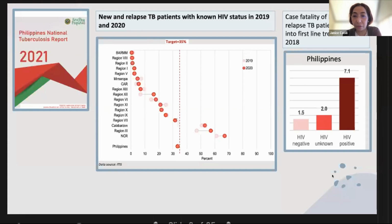Now, the graph on the right shows the analysis of case fatality for new and relapsed TB patients by HIV status in the country. So patients with HIV positive status have a higher case fatality rate as compared to HIV negative TB patients. And if you compare TB patients with a known HIV status, the case fatality rate is also higher compared to those with HIV negative status. Okay, so that's actually important to remember, the case fatality rate, even in our country, it's very obvious that if a patient with TB has HIV, the death rate is higher.